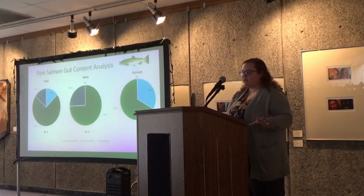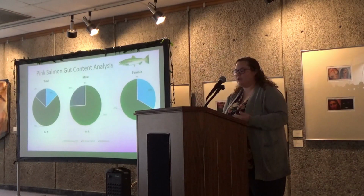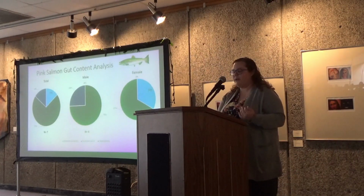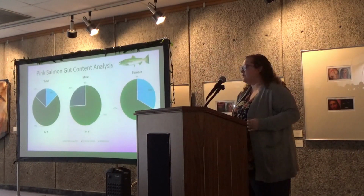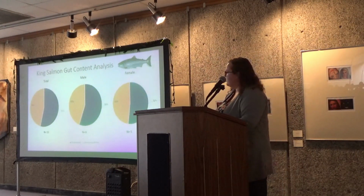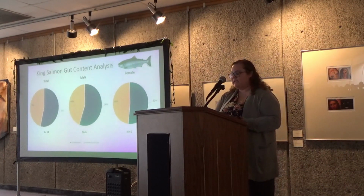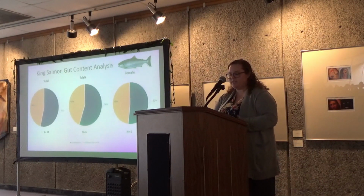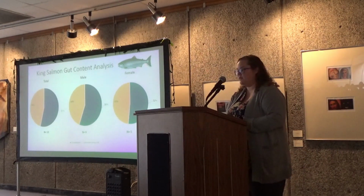Pink salmon, by comparison, had fed predominantly on crustacean larvae and showed dimorphism in their diet, as males only fed on clupeid fish and females only fed on unknown larval fish. Finally, we have the king salmon, which had the least variability in its diet across all groundfish species and exclusively fed upon fishes, with very similar proportions in males and females.